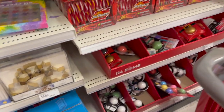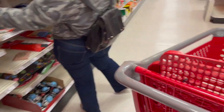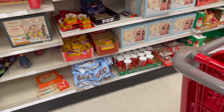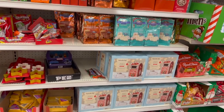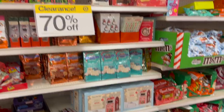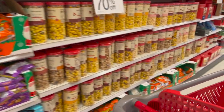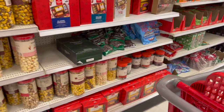Like they got the bath bombs. This is something I'm not interested in. And let's see what else is over here. Pumpkin spice. Lots of food and candy, guys. Lots of food and candy. 70% off, which isn't too bad, but I don't need that, and it doesn't last a year, so.